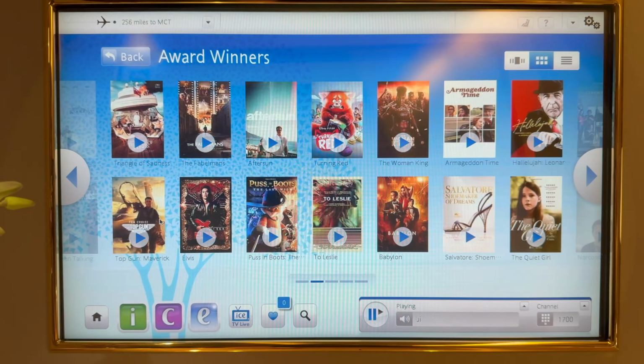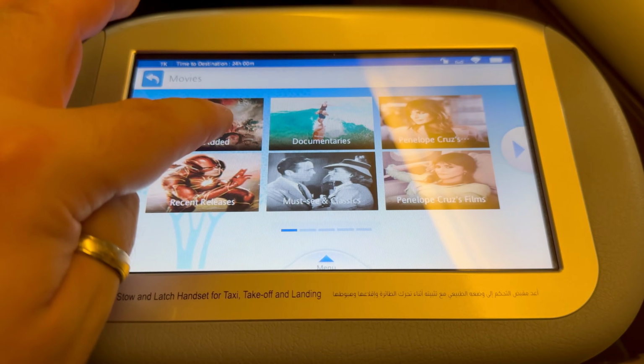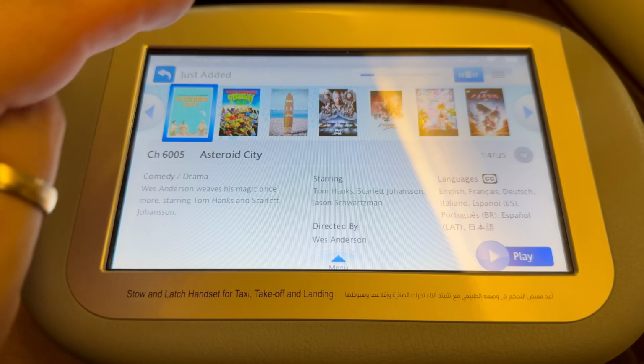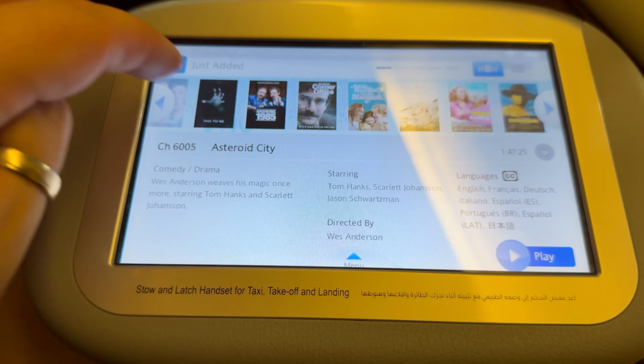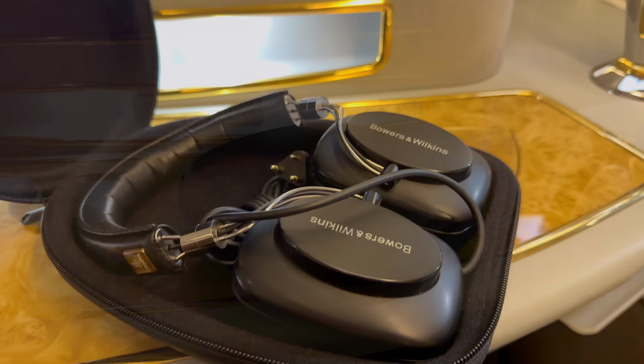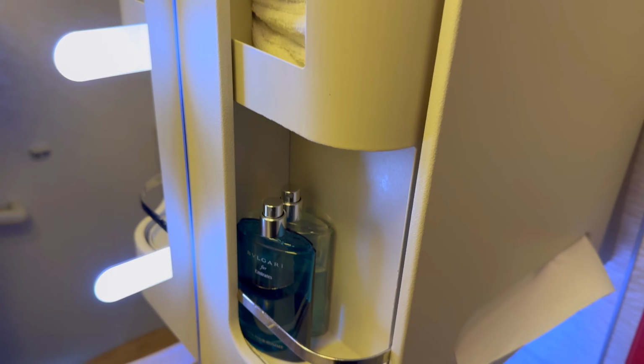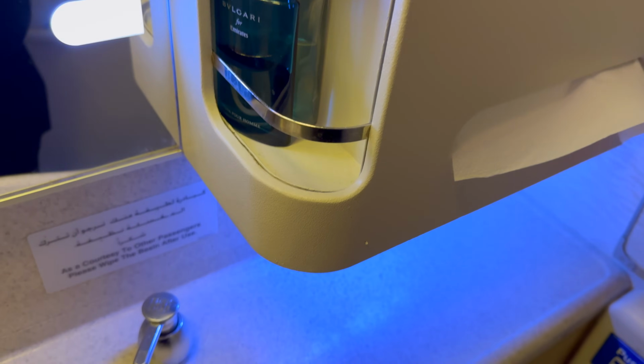I was impressed by how bright, clear, and responsive the screen was despite its age. The tablet, I should note, was also really surprisingly responsive. The Bowers & Wilkins noise-canceling headphones were also a nice touch. And a quick peek at the bathroom showed the same amenities as my last flight.